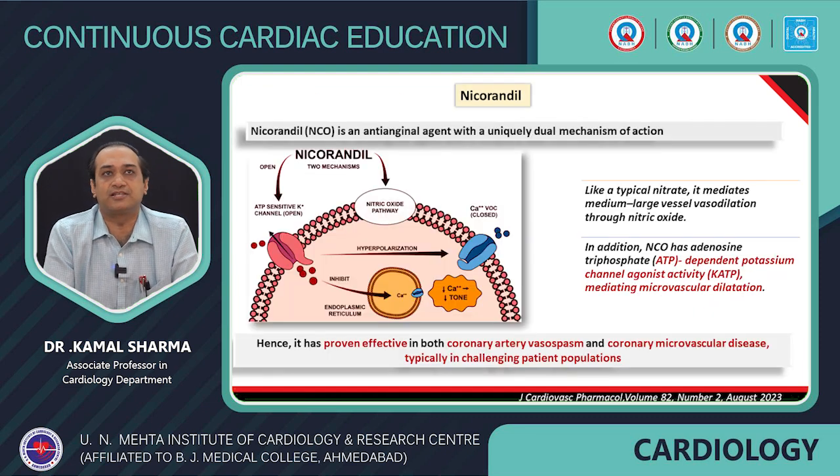Nicorandil, however, is a unique drug because of its anti-anginal effect with a dual mechanism of action. It acts not only primarily by opening the K-ATP channel pathway, but also the nitric oxide pathway. So roughly, mathematically put, you can say nicorandil is equal to nitrates plus K-ATP channel opener. The K-ATP channel opening will inhibit calcium tone and also reduce calcium release from the endoplasmic reticulum, and also prevent cell apoptosis by other pathways that may include mitochondria.